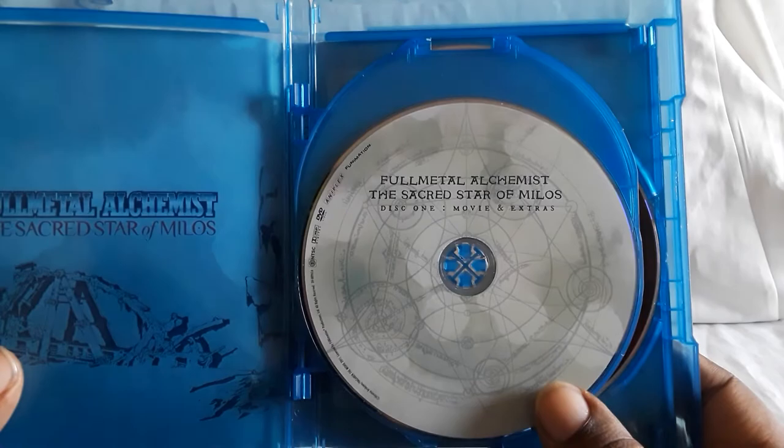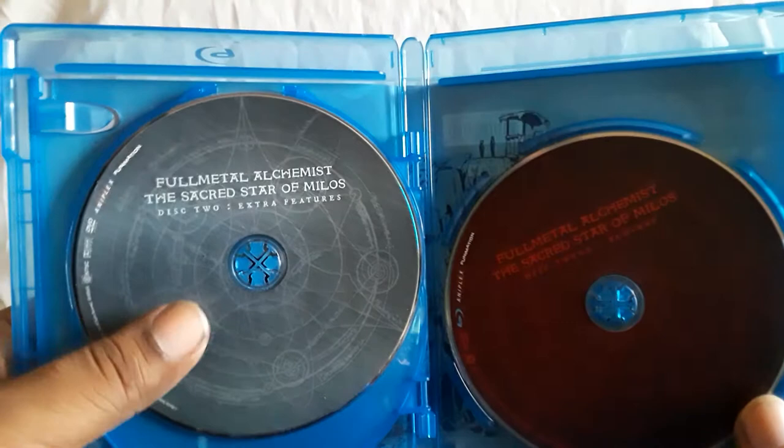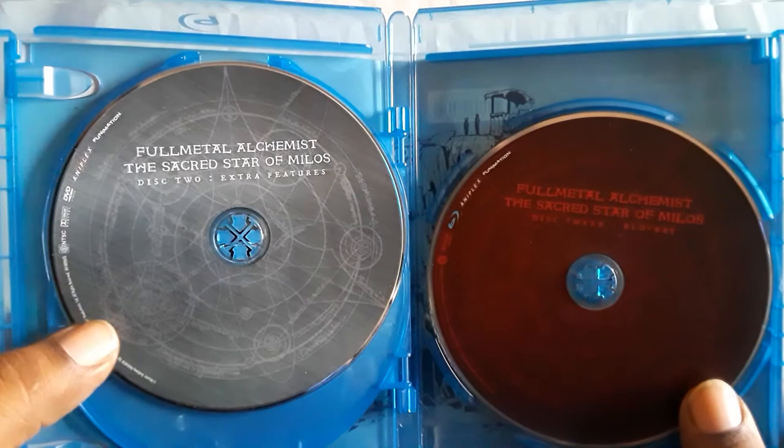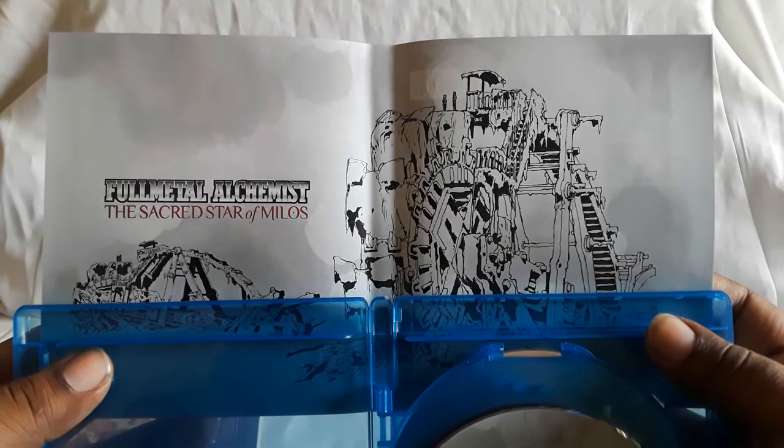So for the DVD, you have the movie and extras on one disc, and then you have other extra features on the second disc. And then the Blu-ray is just one. So you have, let me see, white. There's like a grayish kind of color. Then it goes to red. Pretty nice. And the cover is reversible. Get some nice like line art. That's cool.